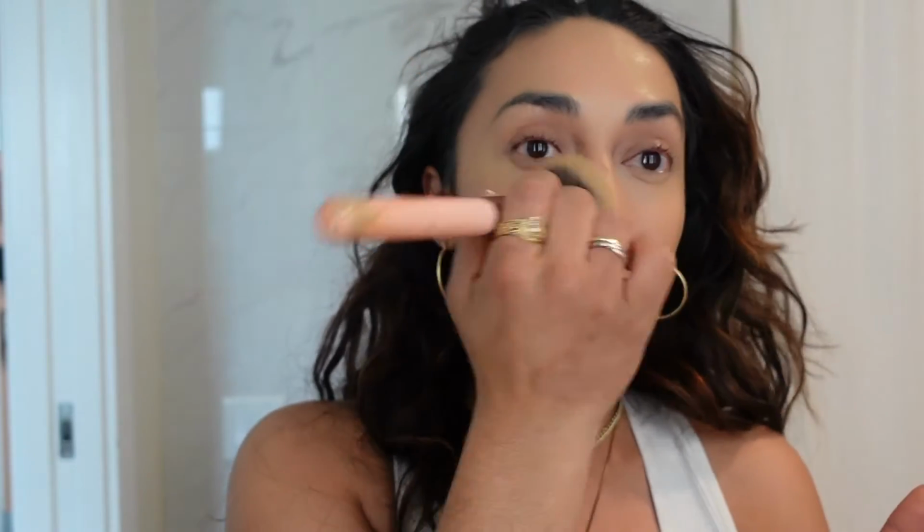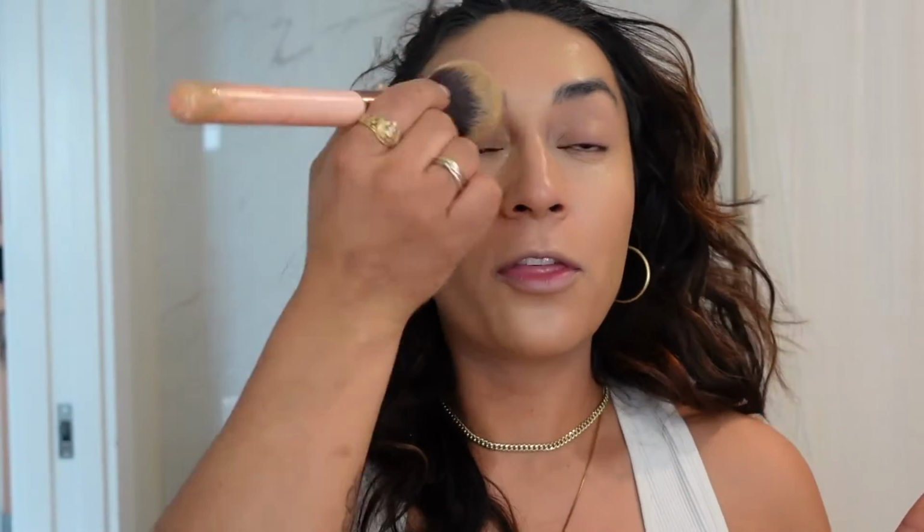If I can say one thing, as a 32-year-old female, don't pick your skin. And also if you're dealing with acne, it could be many issues like gut health, allergies. All right, now I'm gonna go in with blush.